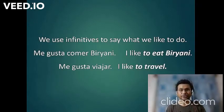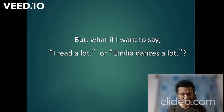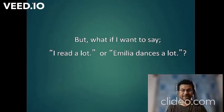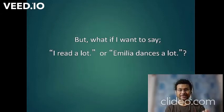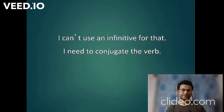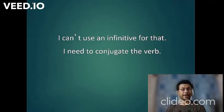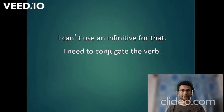But that is not the case all the time, right? What if I would say I read a lot, or Emilia dances a lot? In this case, we are not saying "to read". It is a personal pronoun, I, and the action of the pronoun. So in this case, we need to conjugate. Unlike English, where, for example, with the verb to go, we say I go, you go, he goes, and only for the third person singular the verb form changes, in Spanish each personal pronoun will have a different verb form attached to it.